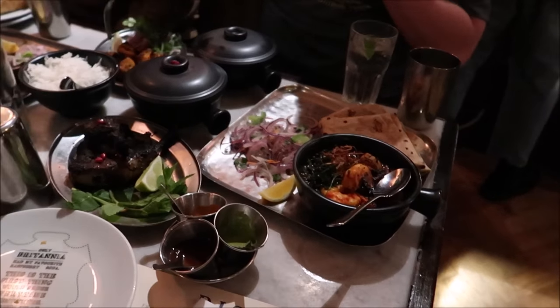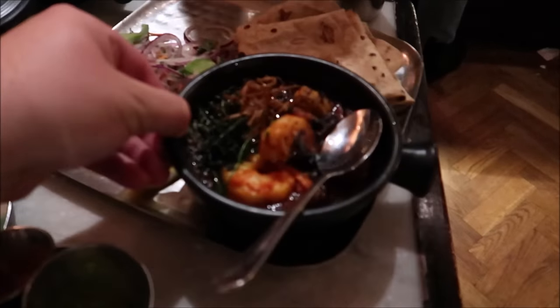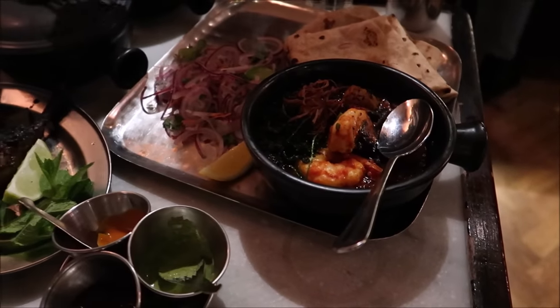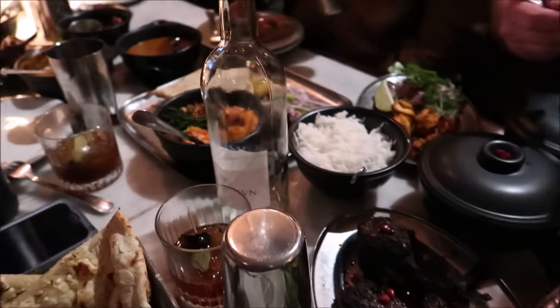The food has arrived. I think this is the prawns masala, or yeah. And then the chicken, we got the rice. Look at the whole table. It looks amazing. And also look at these lamb chops. I have definitely eaten some spicy food right now, but I have to say I love all of this food. It is so good. Honestly, the shrimp and the chicken, phenomenal.